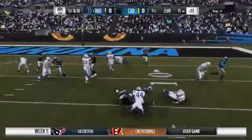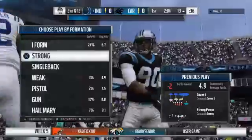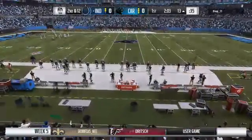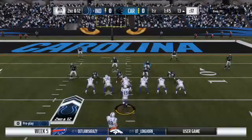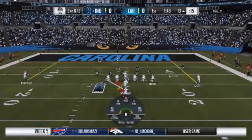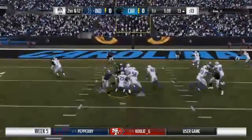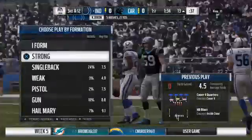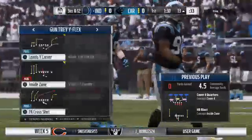Now a handoff looking right. And they'll lose yardage here. They go backwards to the 13-yard line. That's going to go as a loss of 2, and it'll be 2nd down. Here's Dixon. And nothing doing. He's immediately taken down at the line of scrimmage. Maybe a gain of a yard that time, but yeah, from the spot, actually no gain. So 3rd and long.